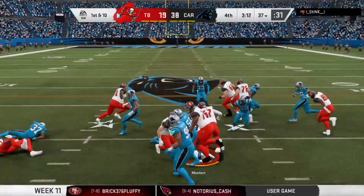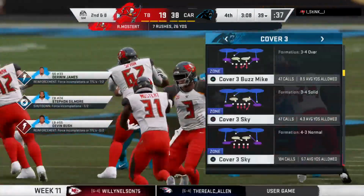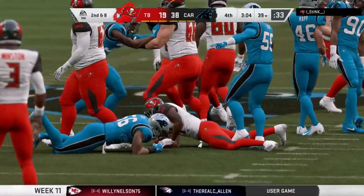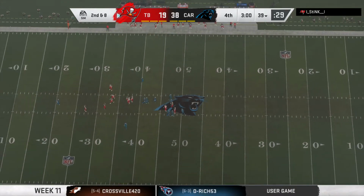This is Mostert. And this winds up a pickup of 2, maybe 2.5 to about the 39. He continues to struggle to find a crease to break off a big one and might need to just put that aside and just try and ram his way forward and get what he can.